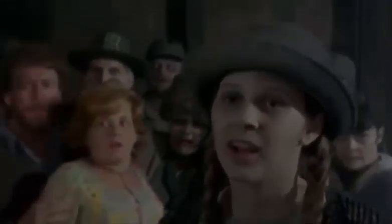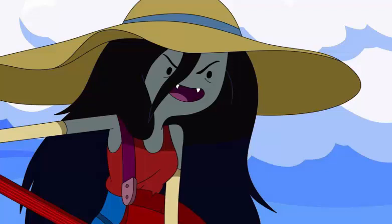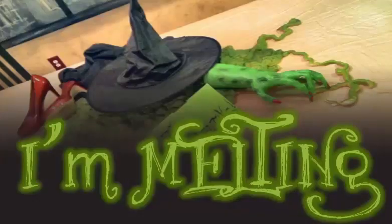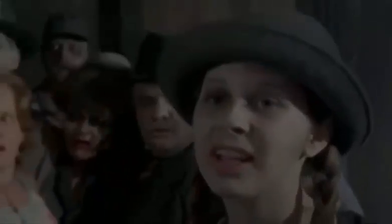You see, every zombie in town evidently wears Marceline's sun hat to avoid getting killed by the bright light shining through their polluted town thanks to that mutagen, since the light can melt them away into dust. Of course! Don't you know anything about science? But the kids remember that they're on the top floor, meaning that they can just open a window and singe them away like the grandpires.